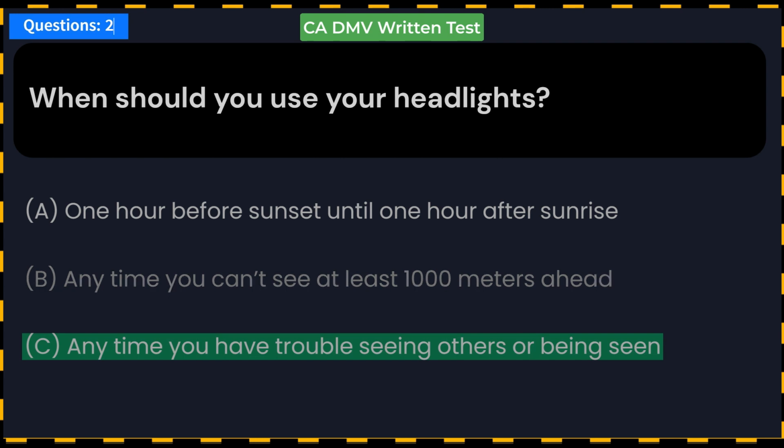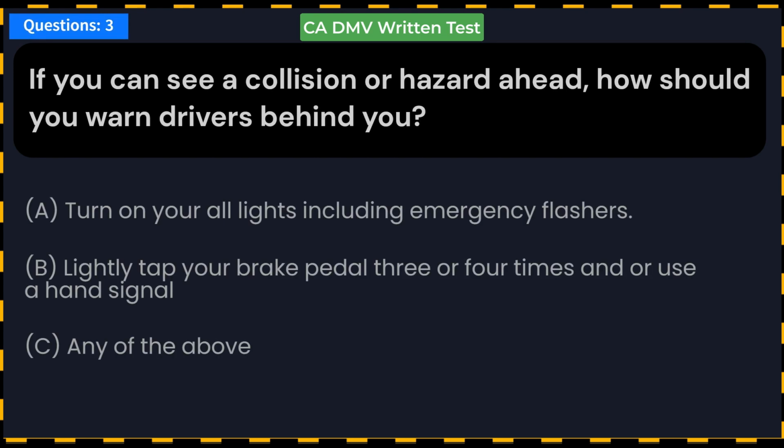Note: Option B implies that headlights should be used in any situation when visibility is reduced to less than 1,000 feet instead of 1,000 meters. If you can see a collision or hazard ahead, how should you warn drivers behind you? A. Turn on your all lights including emergency flashers. B. Lightly tap your brake pedal 3 or 4 times and or use a hand signal. C. Any of the above.